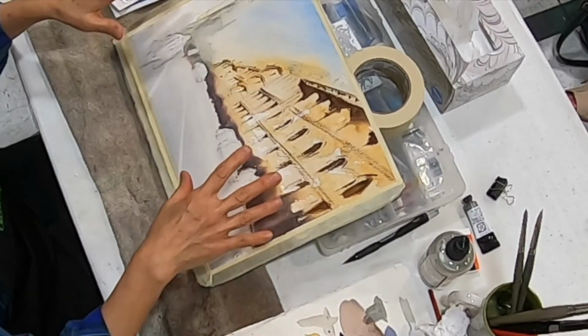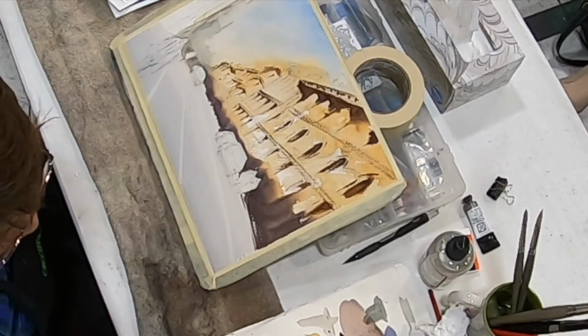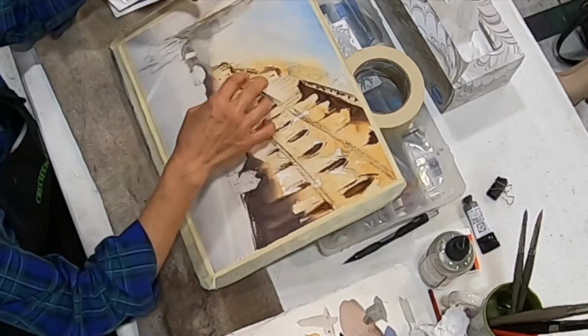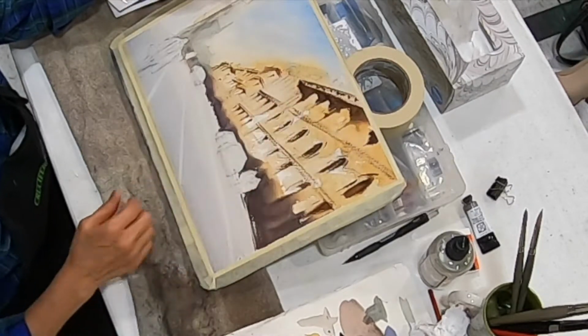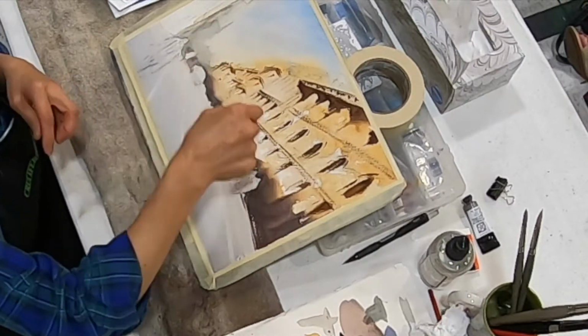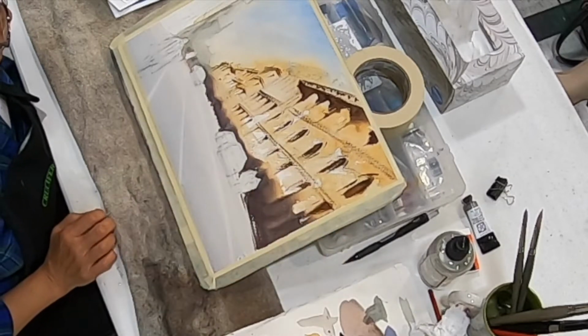It's been baked in the oven, 350 degrees for 45 minutes. Because it's gonna take a lot of time for me to do all those windows, I'm just gonna do one window here, so you don't have to get bored watching me do the windows. It's repetitive work.